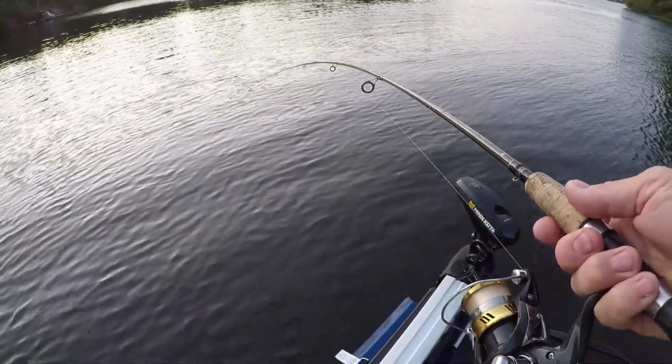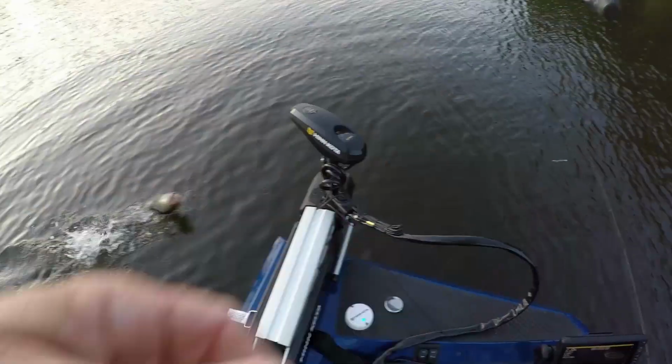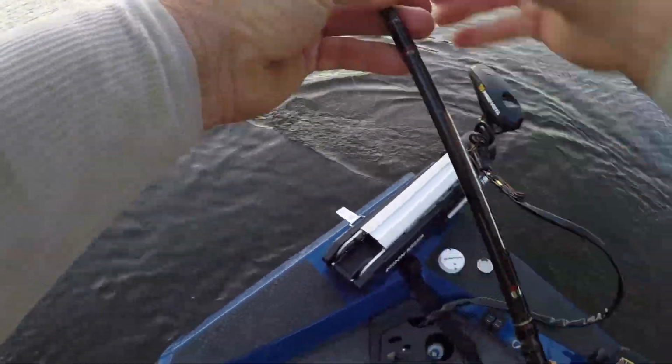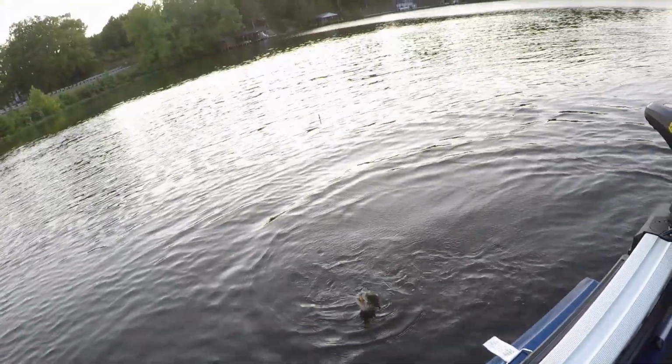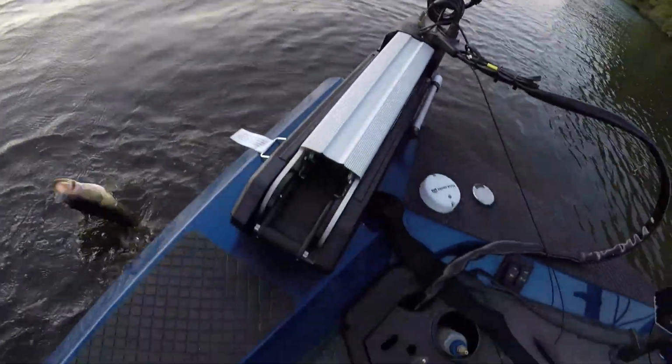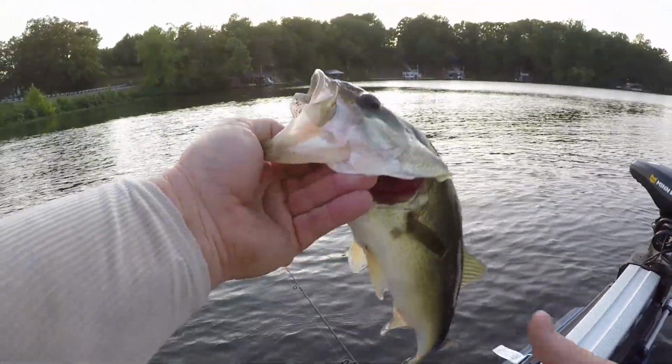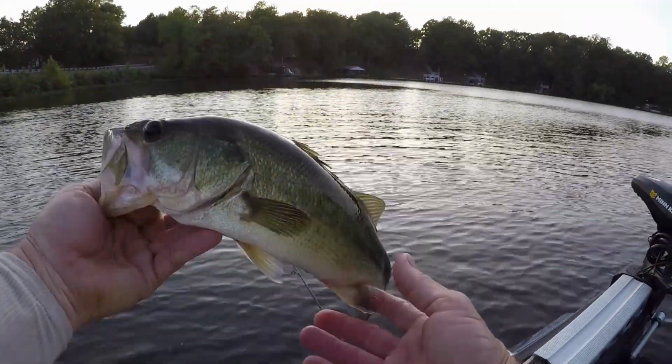Some spotted bass here. I just seen, yeah, that's what it is. It's a spotted bass. Come on, don't get off. Come on back here. Come on here where I can grab a hold of you. All right, guys. Stay on there. Gotta show you to the folks. And then I'll let you go. Gotcha. He didn't want y'all to see him, did he?